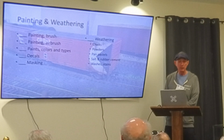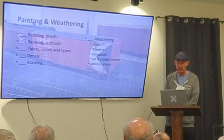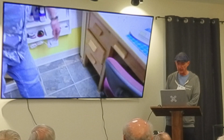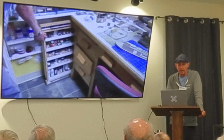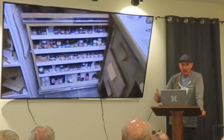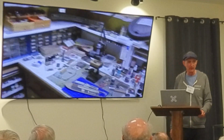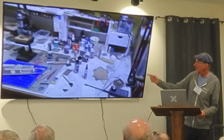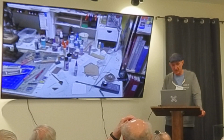And then painting and weathering is also very involved in terms of all the different media we can use and different types of colors. I wanted to show you this really cool thing that Eric Van Leist did, on the side of the desk. Isn't that? Now, how about that? That's paint storage done vertically with a couple of drawer slides. That's his desk, but that really is cool.